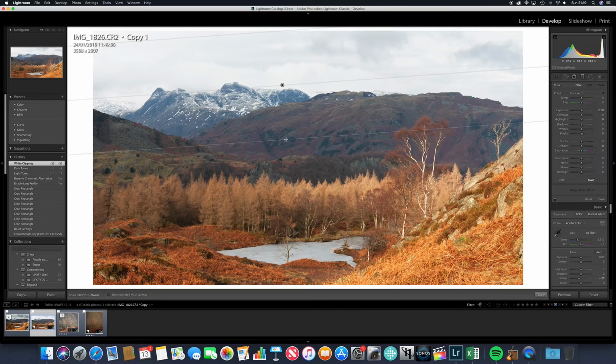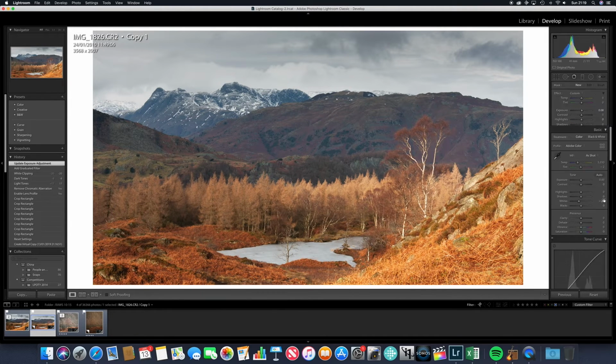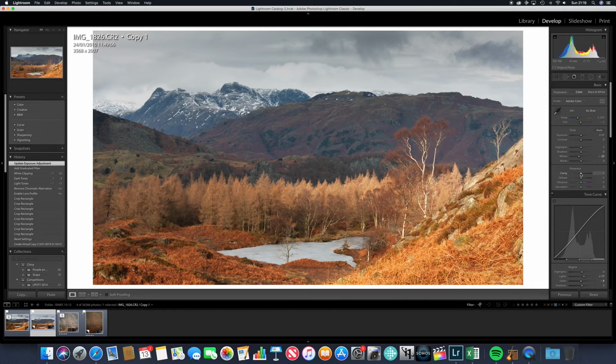Let's pull down a grad just to see what that sky is looking like. Yeah, it's not too bad. I don't really like this cloud here, or those clouds. I'd probably spend a bit of time cleaning that up a little bit, but all right.